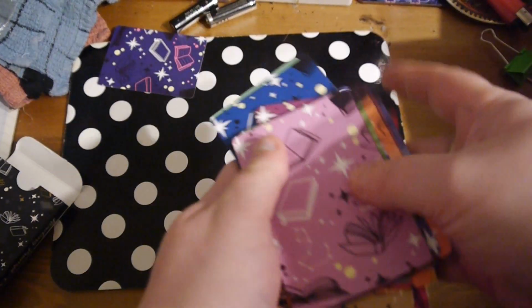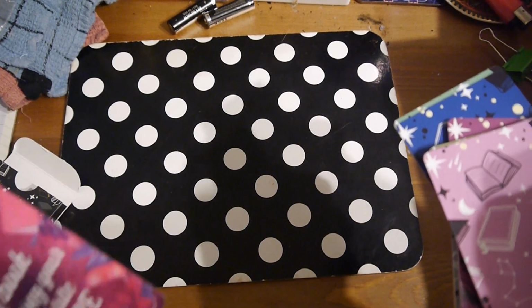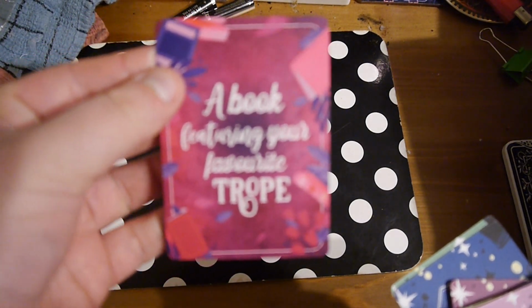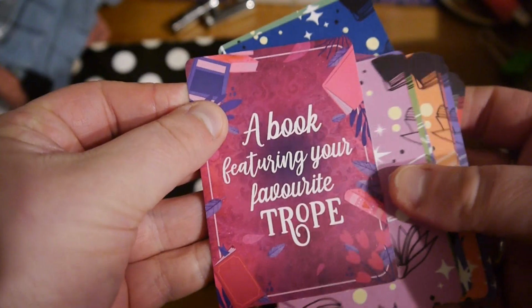Alright, let's shuffle and see which prompt card I'm going to get. Let's see if one calls out to me as I'm shuffling. Ah, there we go. One has jumped. This is a book featuring your favorite trope.